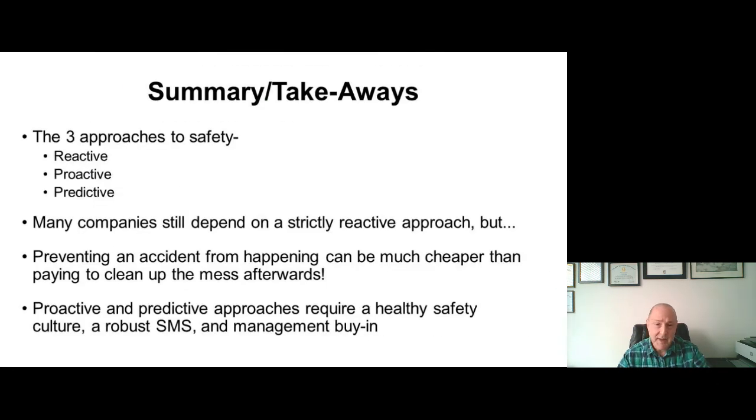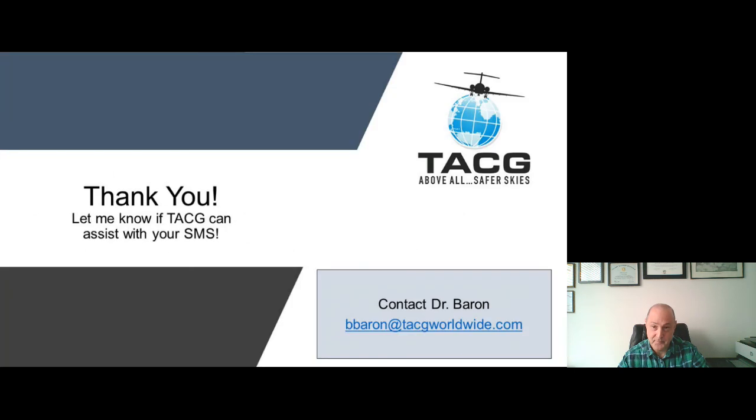So, summary and takeaways. The three approaches to safety I spoke about are reactive, proactive, and predictive. Many companies still depend on a strictly reactive approach, but preventing an accident from happening can be much cheaper than paying to clean up the mess afterwards. Proactive and predictive approaches require a healthy safety culture, a robust SMS, and of course, management buy-in.